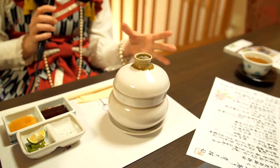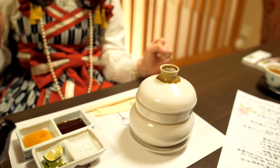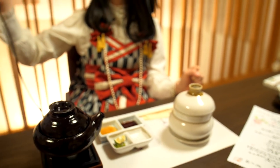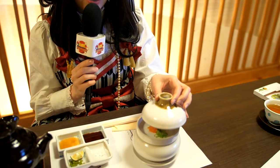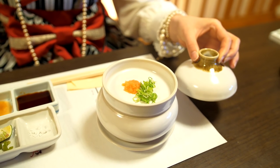Now, I've never seen a thing like that. I don't even know how to describe it. It looks like, I don't even know, like a vase? Maybe. Have you ever seen layered bento? Yes. So it's almost like surprise, surprise, surprise. Oh, I see. So there are different things on each layer? Yes. 3, 2, 1, dun. Oh, this looks like fish eggs?